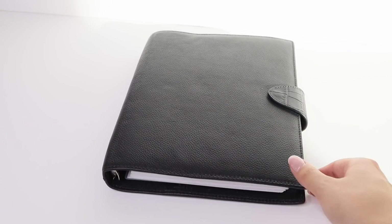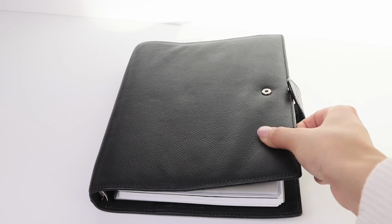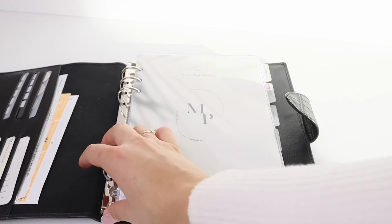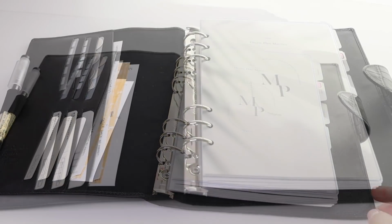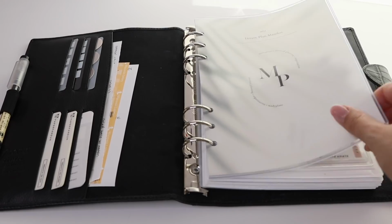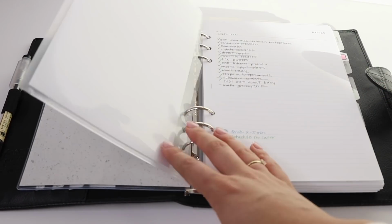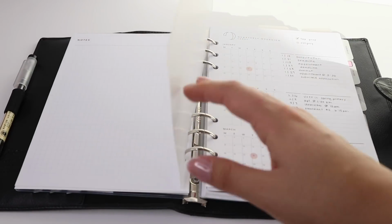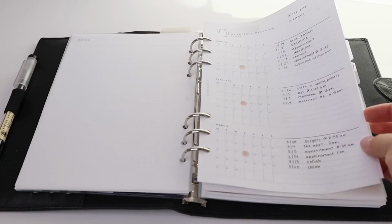I have a bunch of different A5 size covers, so I'll most likely have the same setup and just switch out the cover. But I will need to clean up some of my papers in here. It's kind of messy just from everyday use, but all of my sections are still the same as my last setup video. So I have my front dashboard with my logo. Then I have a little sticky note hub, my inbox, and then I also have a set of 3 dividers with my quarterly and monthly overviews.